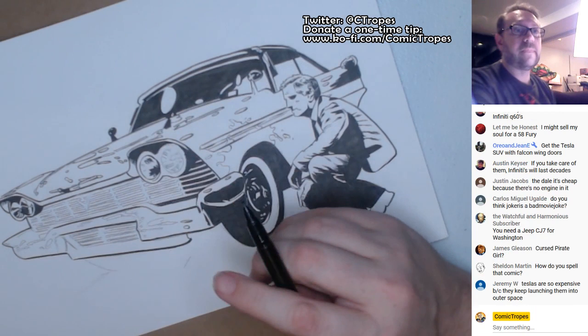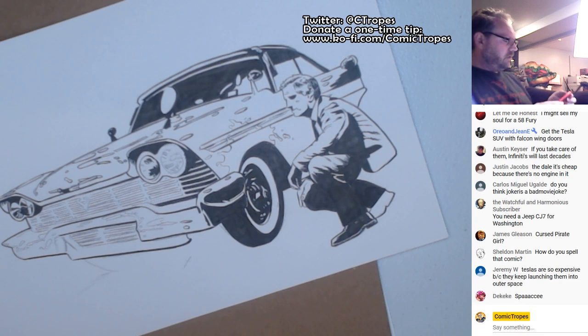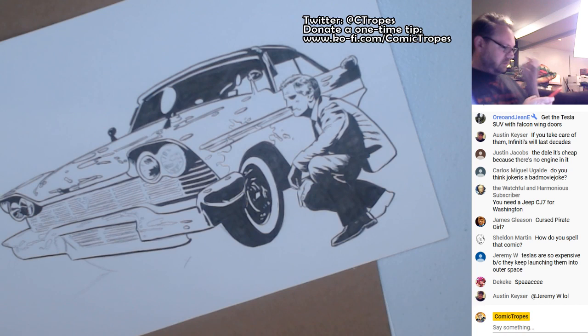Cursed Pirate Girl. Yep. A Jeep CJ7. CJ7. Let's see. Oh, okay. I see what you're talking about.